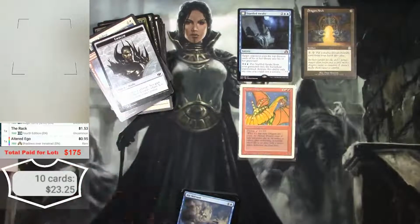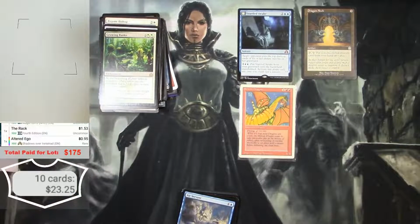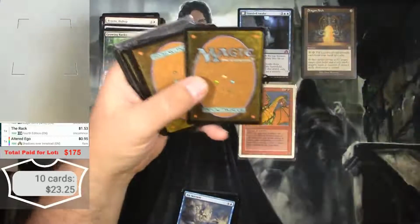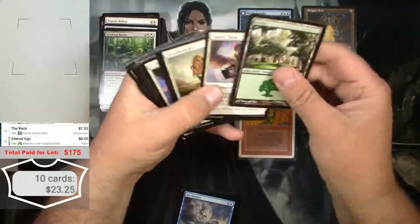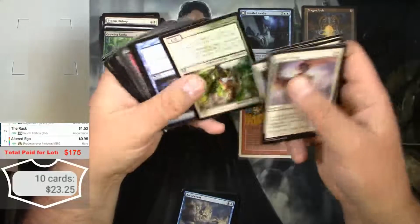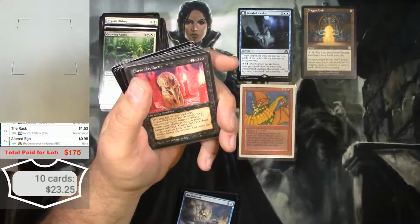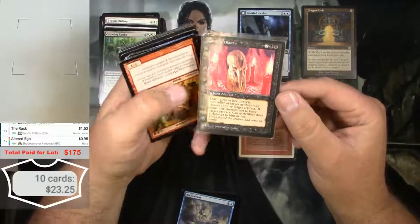Growing Ranks. Almost makes it. We're actually frozen over here. Growing Ranks is 77 cents. Not gonna count. Wow, they're all the other way. Okay, fine. Dryad Militant, not enough. So this was another card that was shown on one of the listing pictures.